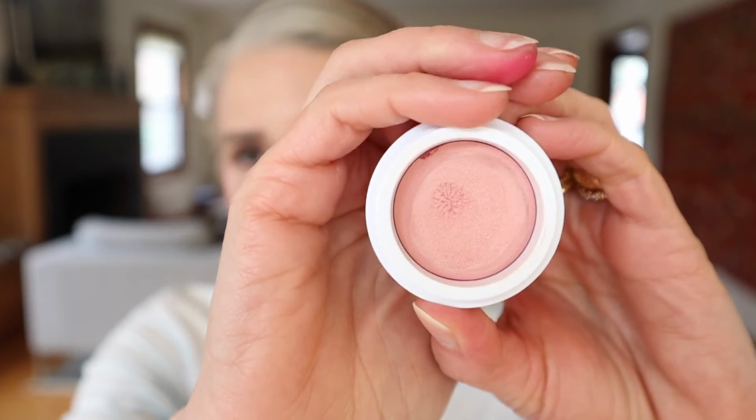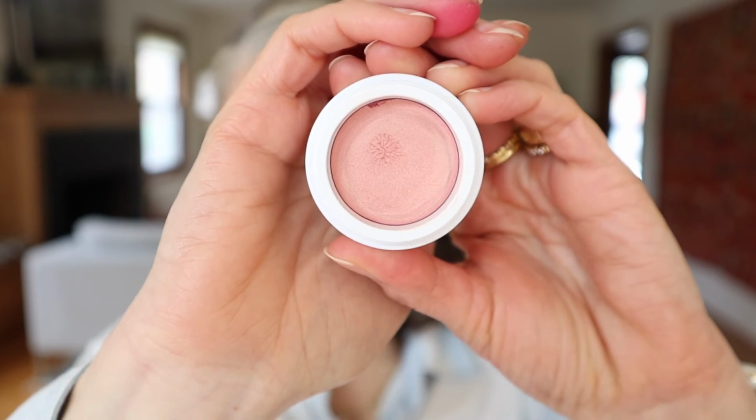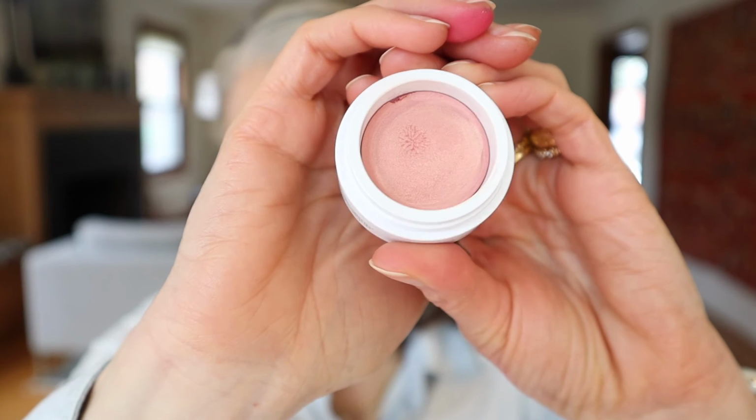So one last thing I want to talk about in terms of face before I move on to the lips is the Strobelighter in Sunsubiro. This is a gold meets pink shade for every skin tone. This is just so beautiful. I really, really like this. This is a duochromatic medium pink gold. It's supposed to give you reflective luminosity, and depending upon the light, it can give you a pinky rose effect or a golden effect. I've been really impressed by this highlighter.